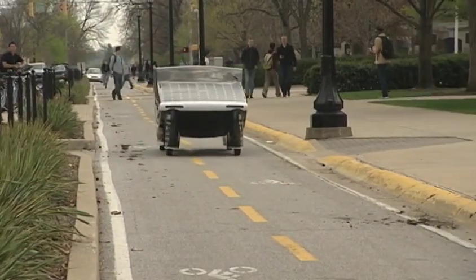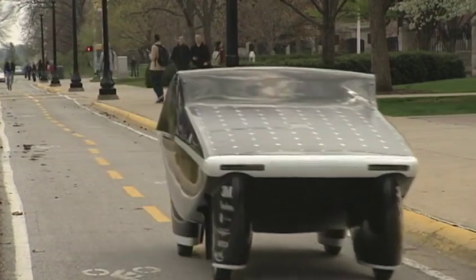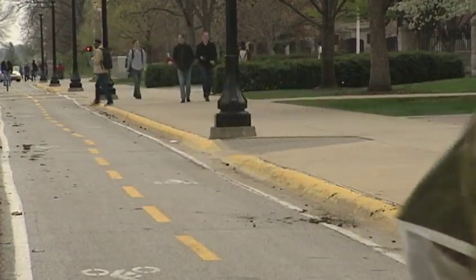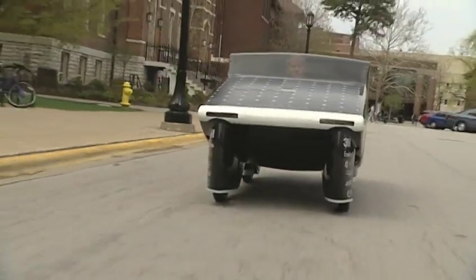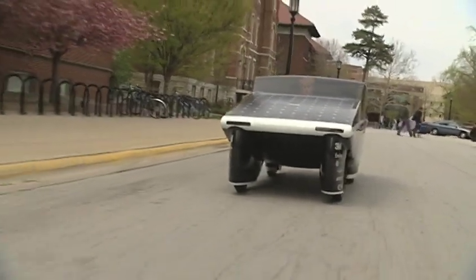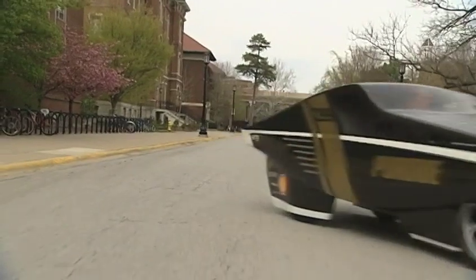The Purdue Solar Racing Team built a street-legal solar-powered car that gets an amazing 2,200 miles per gallon. The vehicle won the Urban Division of the Shell Eco Marathon Americas, an international contest for students to design and build fuel-efficient vehicles. The event was held in Houston, Texas.